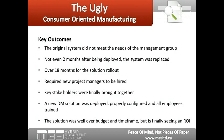Big issue there. It took over 18 months for the new solution to be rolled out because it had to go right back to square one. We had to blow out misconceptions that people had before, and we had to start talking to all the different users. We had to get input from all the different levels, get the executive buy-in, and understand what their business goals were with this system.